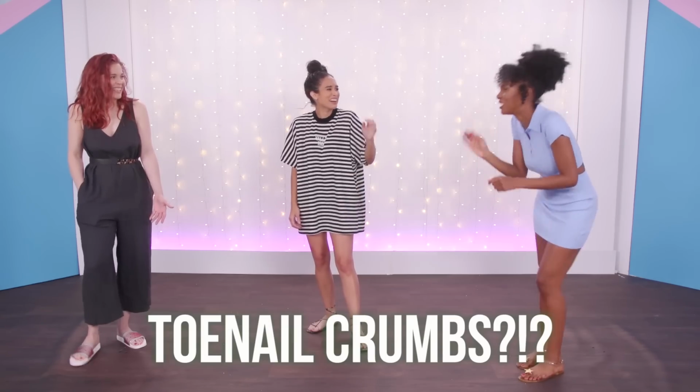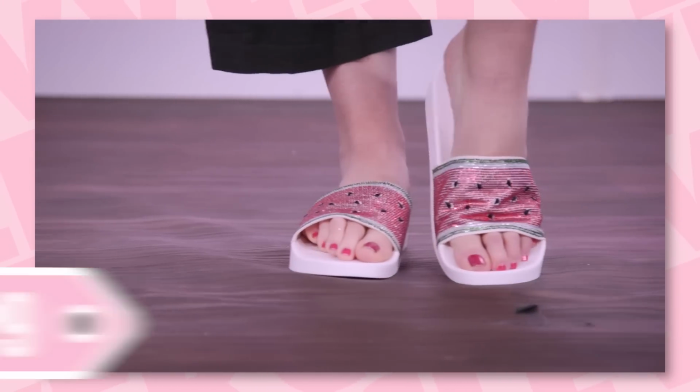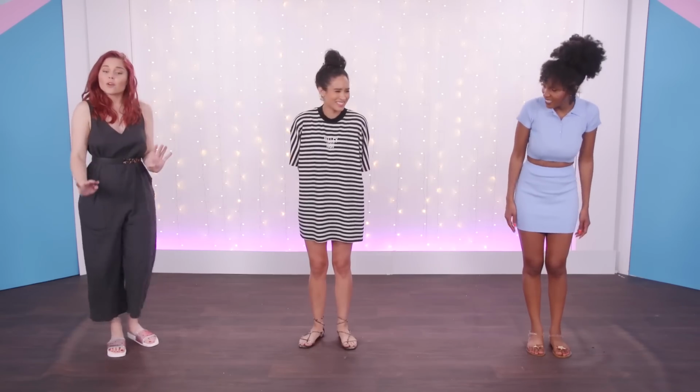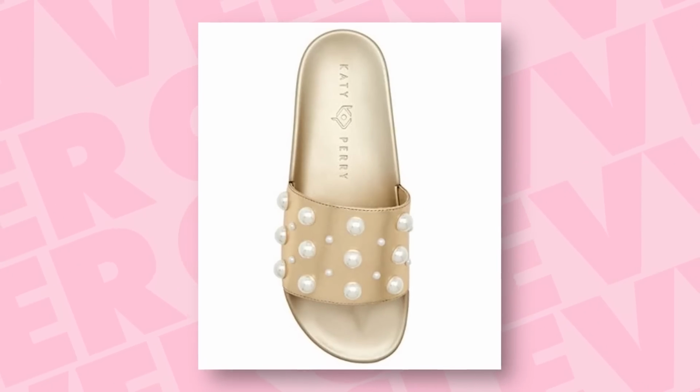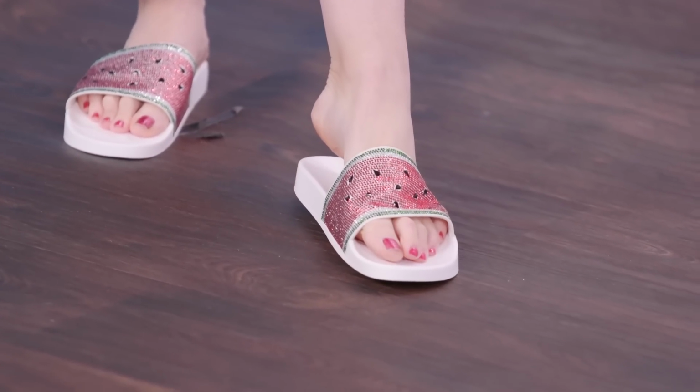Toenail crumbs. That's disgusting. My slides are the Jimmy Pool slides. It's watermelons that you wear to the pool. But it's not just any watermelon; it's crystal watermelon. It is very crystallized, and I guess you pay for that because they're $60, which is not cheap for a plastic slide. I will say there are 20 different variations, so if watermelons aren't your thing, you have options. Or if crystals aren't your thing, because some of them have pearls. No, I actually feel like these are pretty comfortable. I actually want to take these home. I wouldn't spend $60 on them, maybe more like 20. I'm not rich.